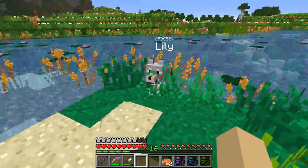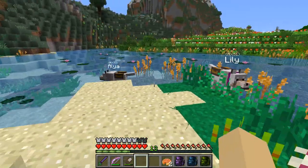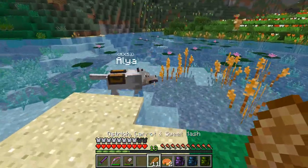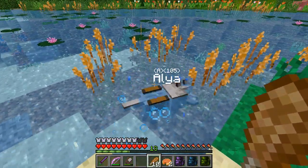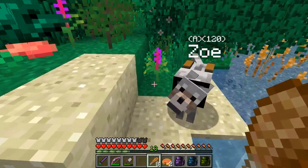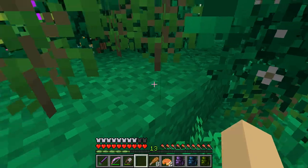Let's grab Lily, Alia, and... Alia and Lily. I'm going to feed them a little bit of the ostrich before we go over and we get Sunflower. So the girls have been doing really, really good. They have been swimming around. They've been collecting things. Zoe, did you find a pretty flower? There we go. Thank you so much, Zoe. It is a lovely flower.